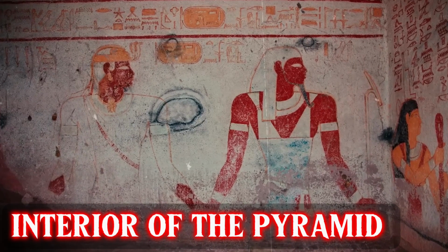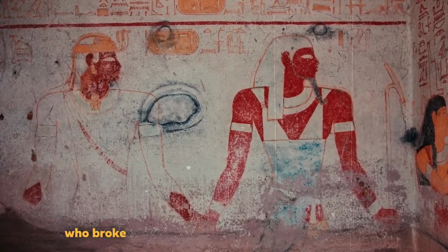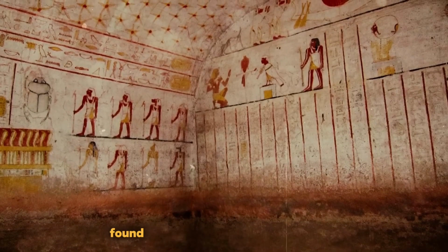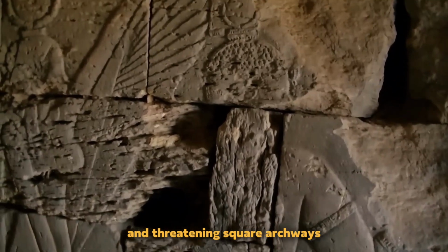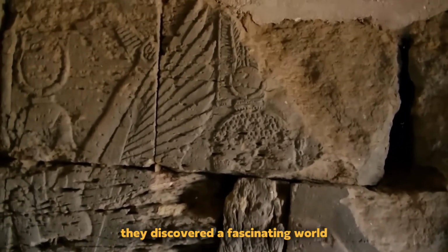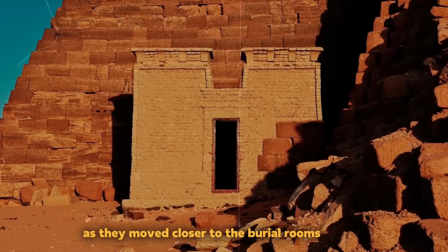Interior of the pyramid. During the 19th and 20th centuries, brave explorers who broke through the pyramid walls for the first time found themselves in ominous chambers and threatening square archways. They discovered a fascinating world of ornate decorations and valuables as they moved closer to the burial rooms, though.